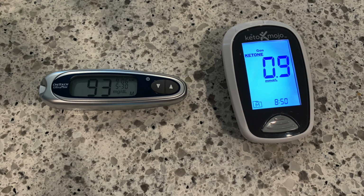Okay, so Dan's a 0.9 ketones and a 93 fasting rate. And you have been up for a little while, so that could be a little higher because of that. Yeah. The dawn effect or whatever. That's better.